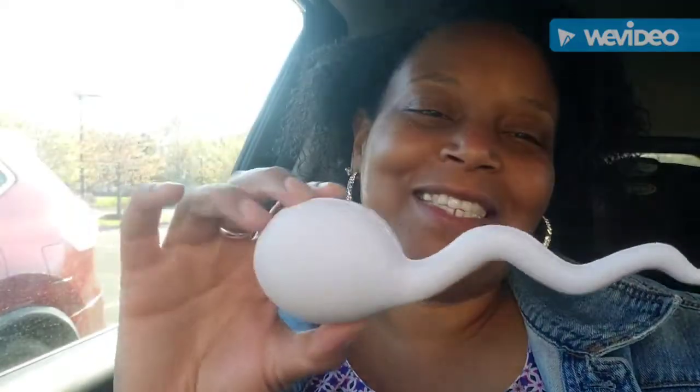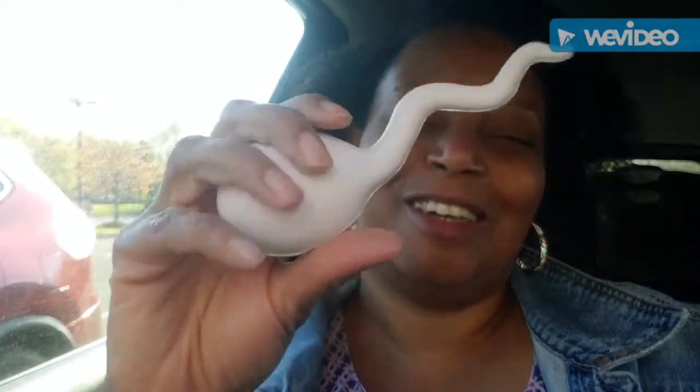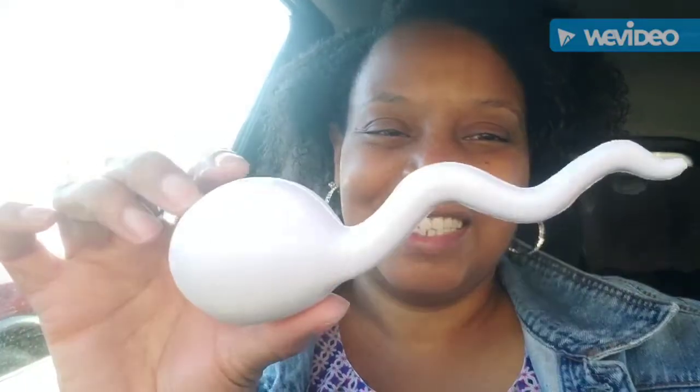And then they had these little stress balls that you squeeze, that are shaped like sperm. I don't know where I'm gonna keep this, but I thought it was funny. Watch Baby Joy Chaser end up with it, and he'll be chewing on it or something, and my brother, who's a little more conservative than me, will come over and see it and probably freak out, but I think it's funny.